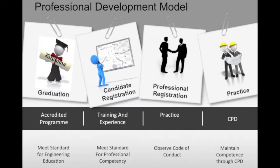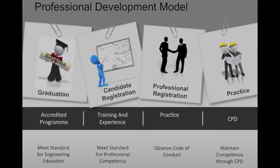Right, just a brief summary, a quick model on how the professional registration works. We all know it. For fun's sake, let's go through it again. First, you get your qualification. Then you go through your candidate registration process. The process takes a minimum of 3 years. However, the market has shown that it takes at least 5 to 6 years for candidates to get to that professional registration. I wonder why. It's an interesting one. Maybe you can answer that question.